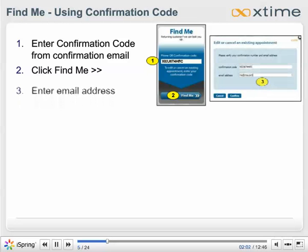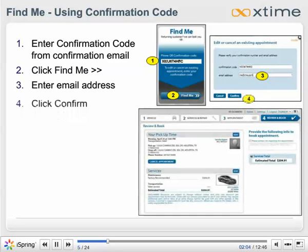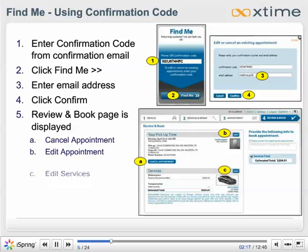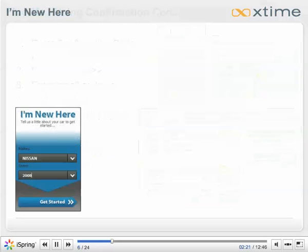Enter your email address and click Confirm to launch the Review and Book page. From this page, you can do the following: cancel the appointment, edit the appointment details, such as the transportation type, or edit the services included in the appointment by adding, removing, or replacing the current services.